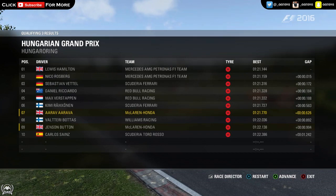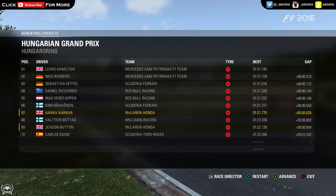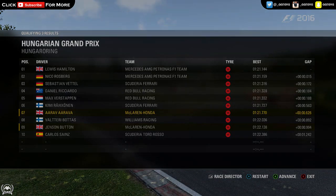Obviously, we're going to be starting on the soft tyre, so I've done the strategy work there. So it's all looking good. I'm looking forward to it, looking strong, feeling good, especially getting max points in practice. I'm so happy about that. So that could put me in a really good mood ahead of the race. So let's go to the grid for the Hungarian Grand Prix.